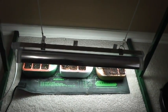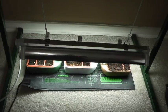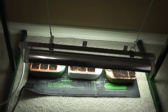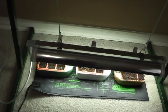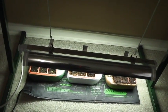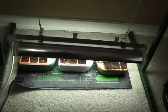So first of all, if you're starting seeds, without question, if you're starting things like peppers and tomatoes, you should always get a heating pad. So you can get those at any online garden store, probably between $15 and $25 per heating pad. This is about a 2-foot heating pad.